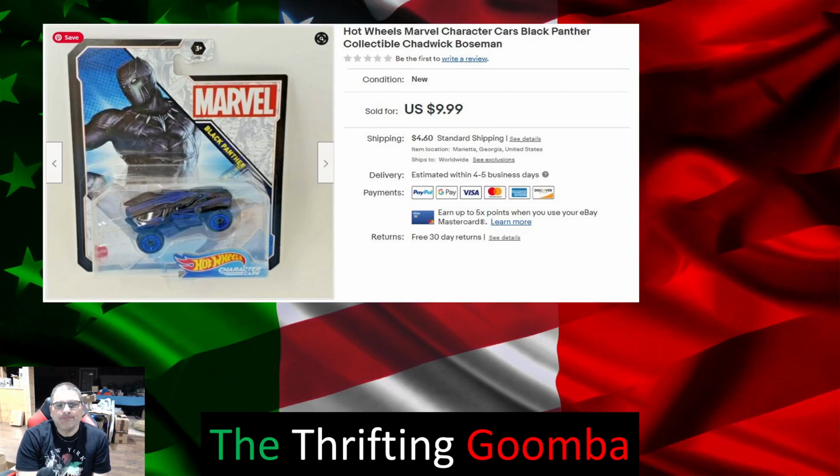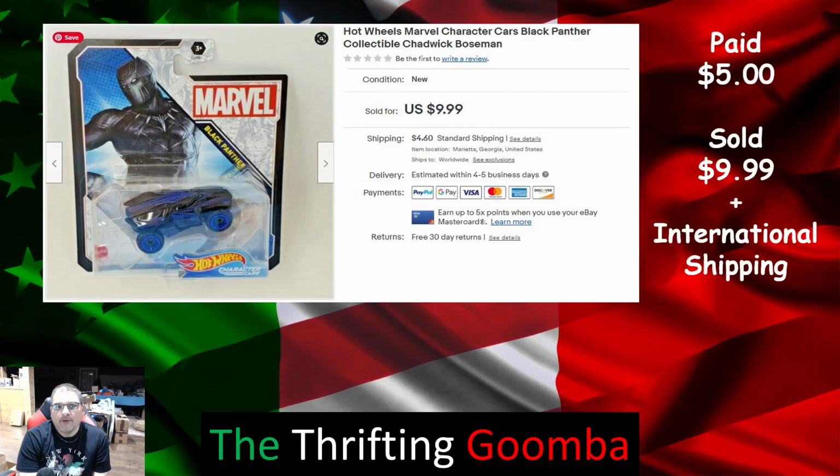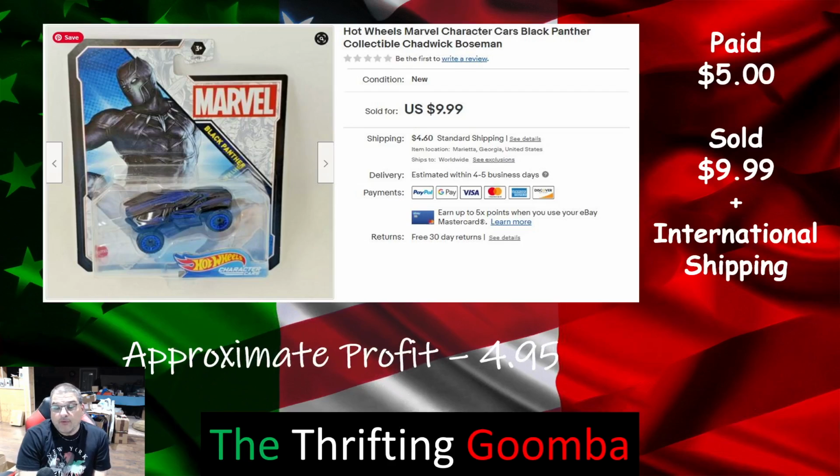Marvel Hot Wheels, the Black Panther. This one was not great. I didn't realize the prices had gone down as much as they did. Either that or this was not a popular car. I did pay $5 for it. It did sell for $9.99. But hey, with international shipping, I still made $4.95. So I almost doubled my money, just a hair under that.